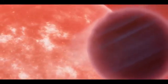But the atmosphere is another story. It's being blasted into space by the star's immense heat. And as the starlight pushes on the escaping gas, it leaves behind a comet-like tail, 9 million miles long.